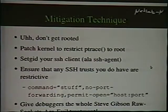Funnily enough, there's a program called ssh-agent, which is responsible for handing out your keys to people without you asking. Anyway, they thought about this for ssh-agent, and in the installs I've seen, often you'll find it's set GID. On Linux, at least, you can't ptrace attach to a process that's set GID or set UID. So in this case, this attack wouldn't work as non-root against ssh-agent, and you could set the GID bit on your SSH client. Now, of course, that comes with a whole bunch of other responsibilities, like making sure you can't leverage the fact that it's set GID to mess with other people's SSH clients. So I'd be careful before I did that.